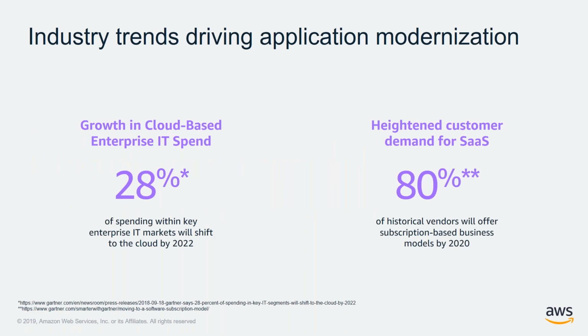And backing up IDC's assertion, we see additional data from Gartner. Gartner reports that 28% of spending within key enterprise IT markets will shift to the cloud by 2022, up from 19% in 2018. And they also report that by 2020, all new entrants and 80% of historical software vendors will offer subscription-based business models as well.